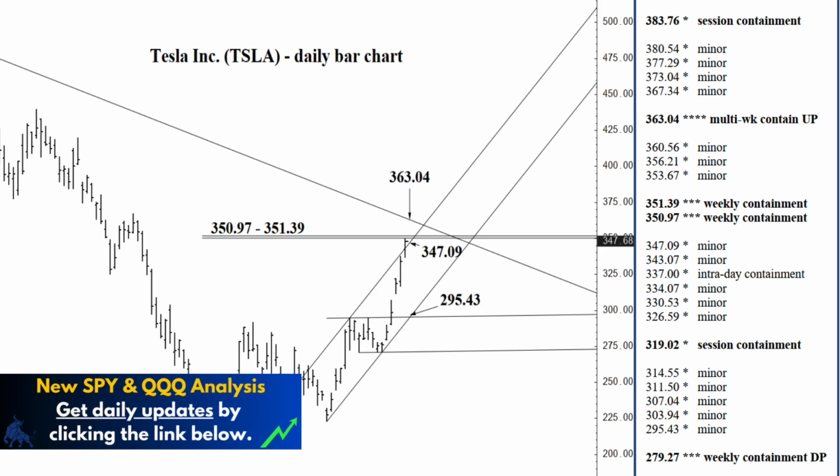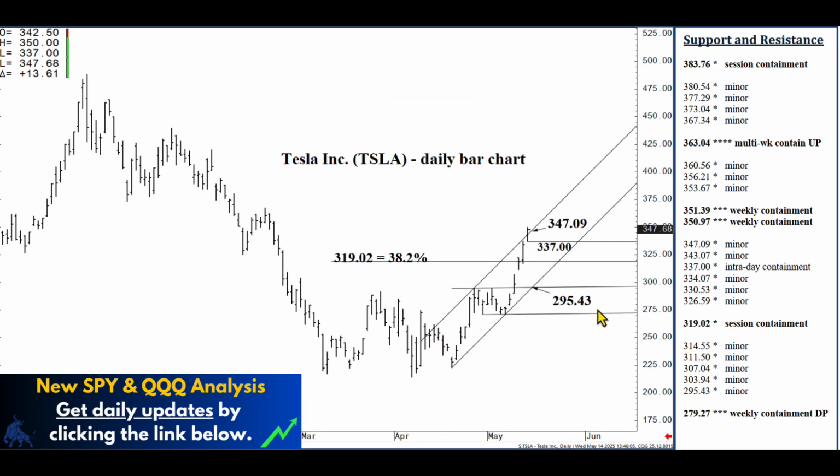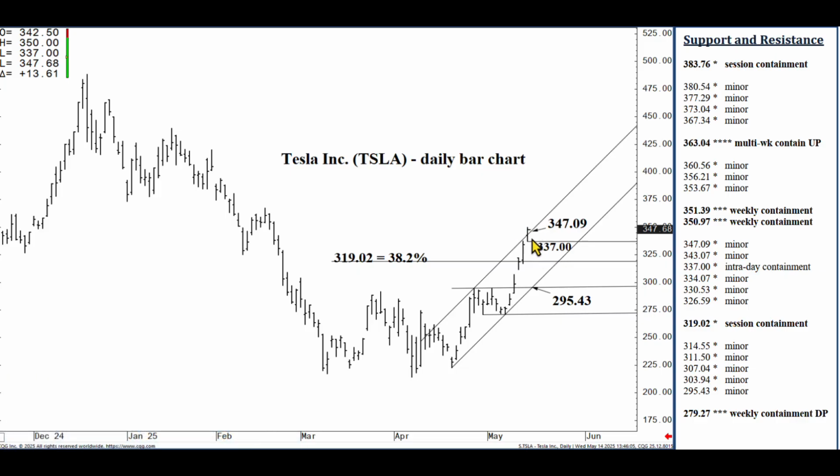Our downward pivot point right now on an intraday basis, as you can see over here, is 337.00. And that is nothing more than yesterday's low. This is the highest we've been in 3 or 4 months. And so this is a pullback high we're in right now. 337.00 has downward pivot point qualities just based on that alone.